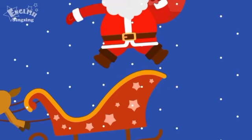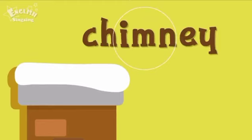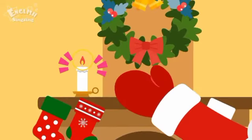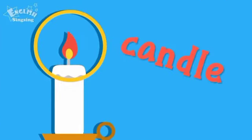Now Santa is going through a hole. What is this pipe called? This is called chimney. Whoa, Santa came down through the chimney. Now, what is it? Santa is asking. Which picture is this? This is candle.